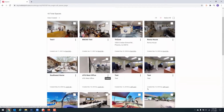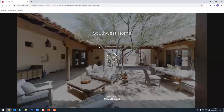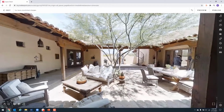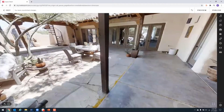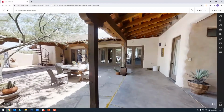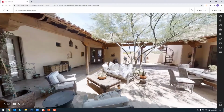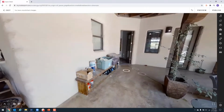So I'm going to click on this one, Southwest Home. This is the project that I'll be editing here. So let's hop into edit. We're just going to run through some of these options that you have, and I think when I explain the options and what they can do, it'll help you understand what the potential customer would be viewing as well.